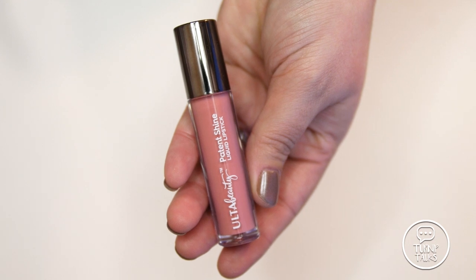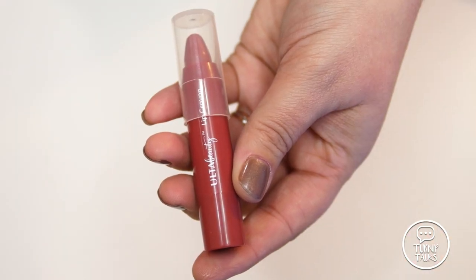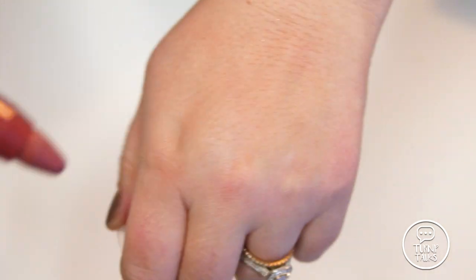So the last thing I have to try are lip products, and those came with the free gift that I got at Ulta. I have a Pat and Shine liquid lipstick, or I have this full-size lip crayon. All right, I'll try that. Lip crayon in Festival. Okay. This feels hydrating. It doesn't feel dry at all. Yeah, I like this. It's very comfortable. Again, free gift. I'm not upset about getting this for free at all. Like, could I go to the office like this? I could. I don't wanna.